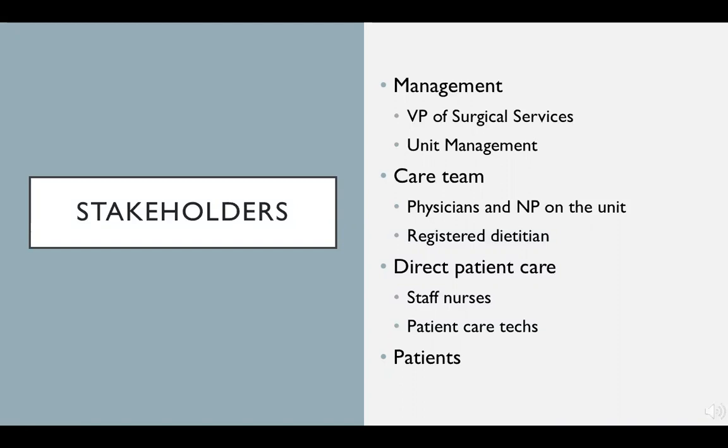And then the entire patient care staff, including the nurses and nurse techs, will be monitoring the patients, reporting diarrhea, and advocating for C. diff tests whenever it is necessary. Overall, all these people will need to work together in order to accomplish this project.